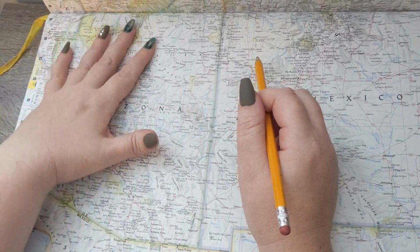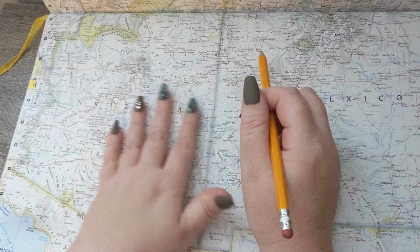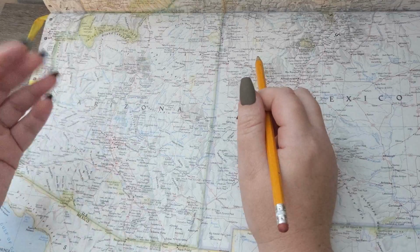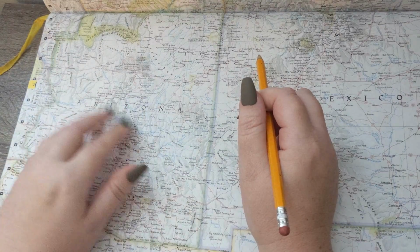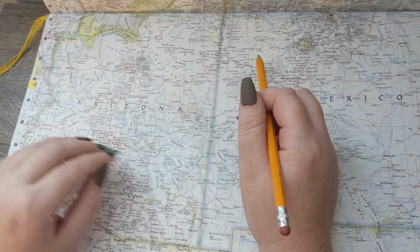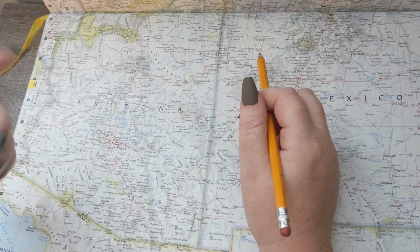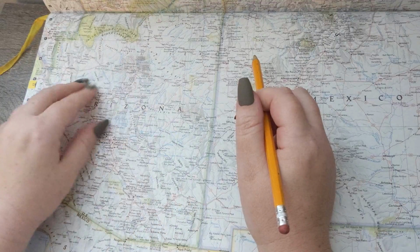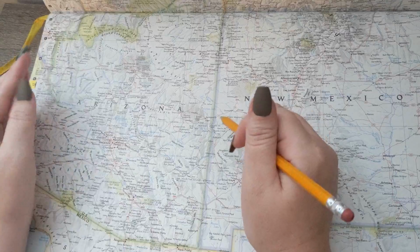When we move further down into central Arizona, it gets very mountainous. We have the San Francisco mountain range, which threw me for a loop when I was visiting Arizona because I heard San Francisco mountains and thought, wait, there are no mountains in San Francisco, but not San Francisco, California. San Francisco mountains, Arizona. Very big peaks, lots of rivers, lots of trees, and wildlife as well.